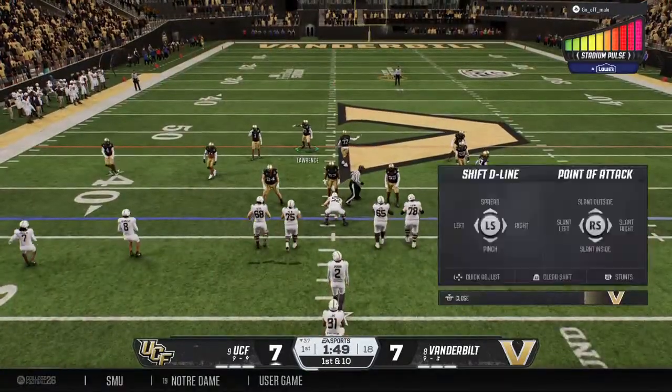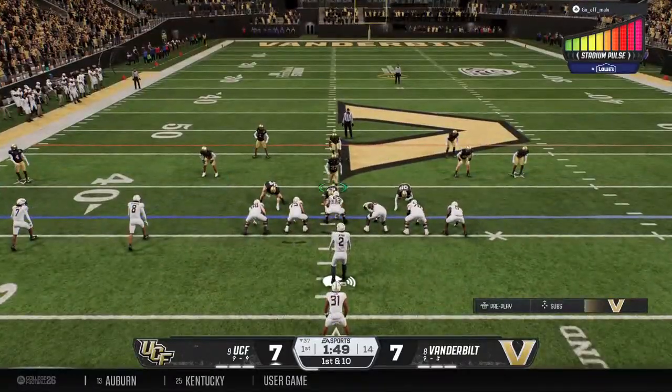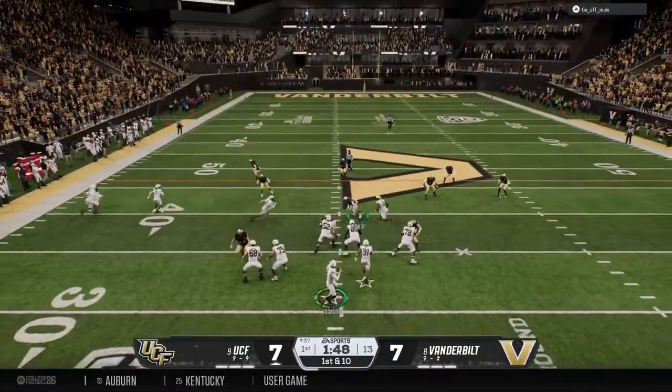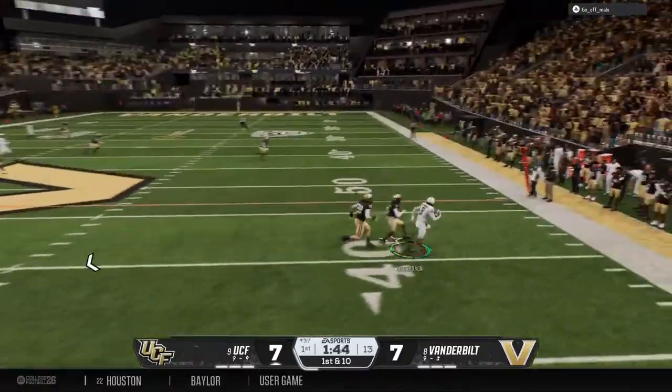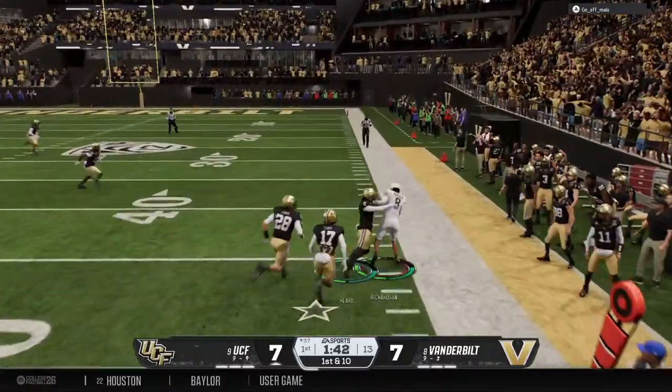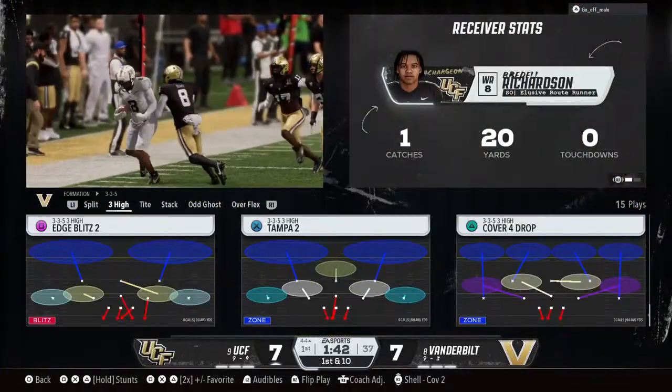And now the first play of this drive is set up at the 37. Looking downfield, it's Jackson. Makes the grab. It's Richardson. Oh, and he heads out of bounds after a really nice gain there.